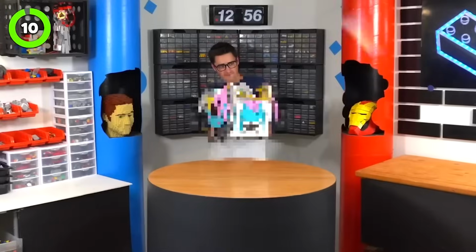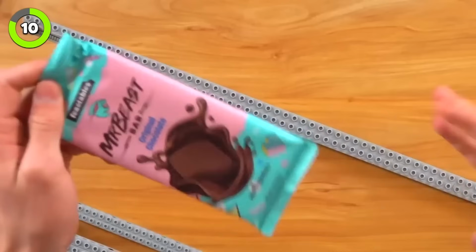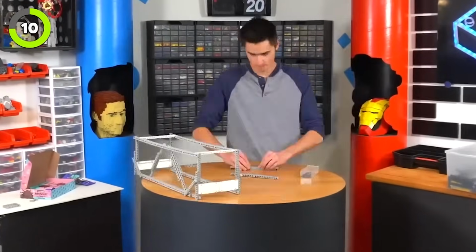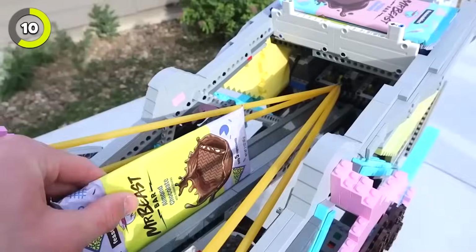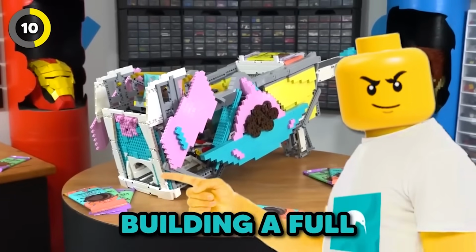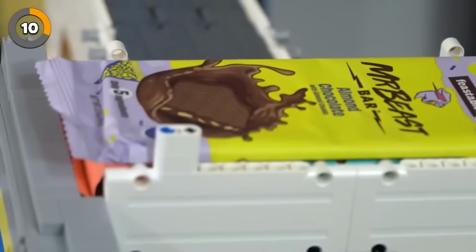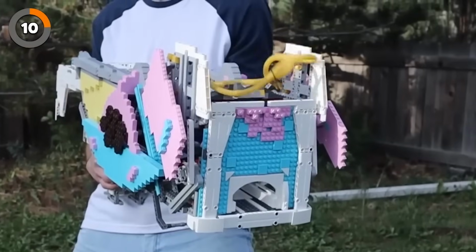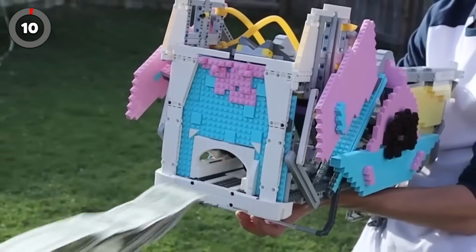Number 10. Feastables. In July of 2022, a few months after Feastables first released, a LEGO YouTuber by the name of Brick Science started by constructing a frame, then building a catapult, and finally, the build was done. Not. Brick Science ended up building a full contraption just to roll out money, and decked the whole thing out in Feastables. Now the build was done, and surprisingly, it actually worked. This is easily one of the weirdest, but also coolest LEGO designs we've looked at so far.